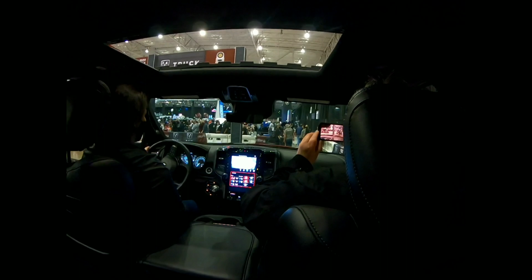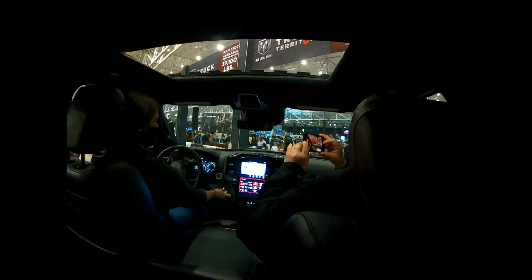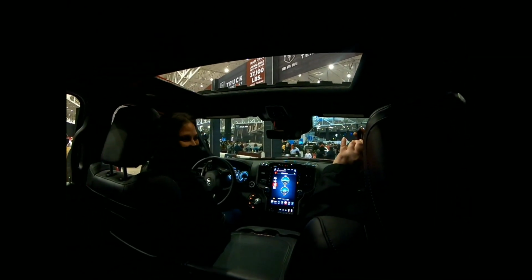The Dodge Ram Power Wagon, 2022 version. Very awesome. Thank you very much. Thank you guys so much, and you'll have a wonderful day. You did a great presentation.